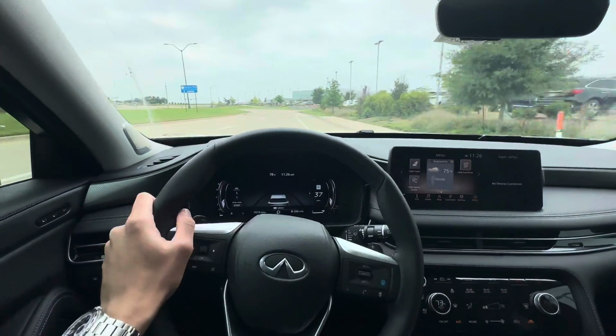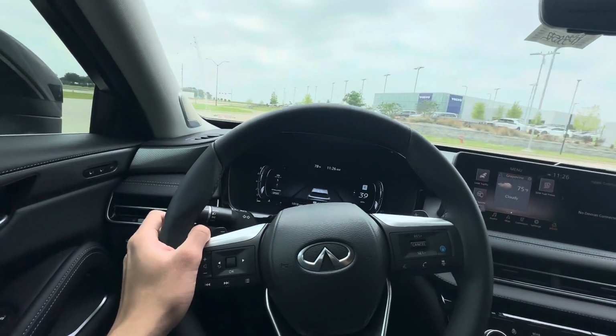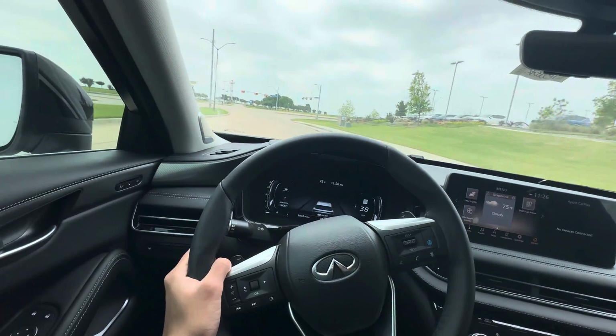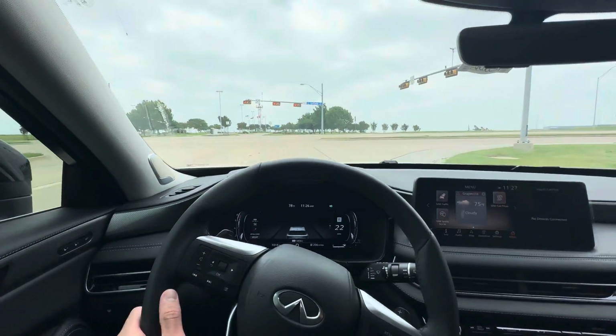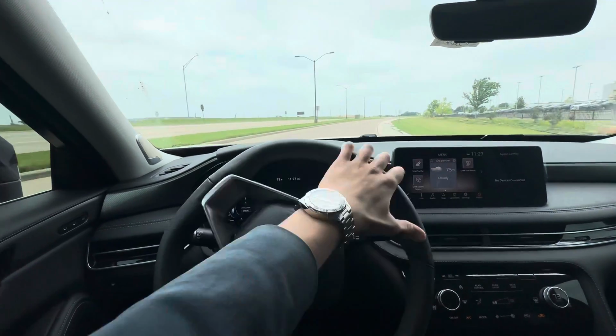But one thing that's weird is, even though this is a digital gauge cluster, whenever you change the mode, it doesn't change the way the cluster looks. Like in most cars, whenever you change between modes, like it'll turn to sport mode, for example, the gauges will turn red and look a little bit different. But in this, the gauges are stationary. No matter what mode it's in, it won't change.